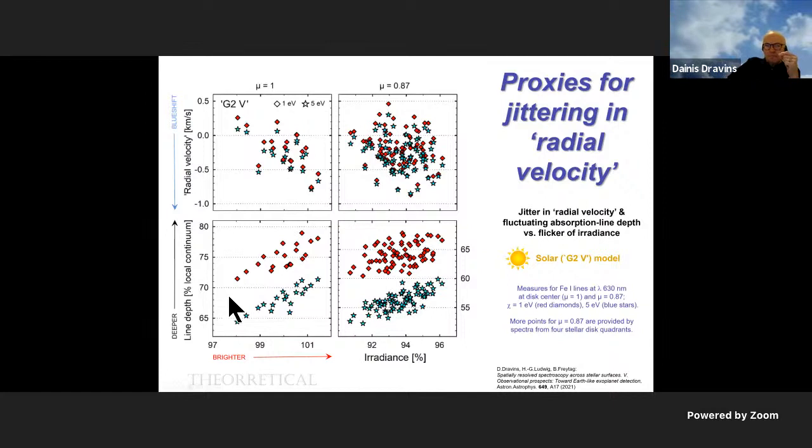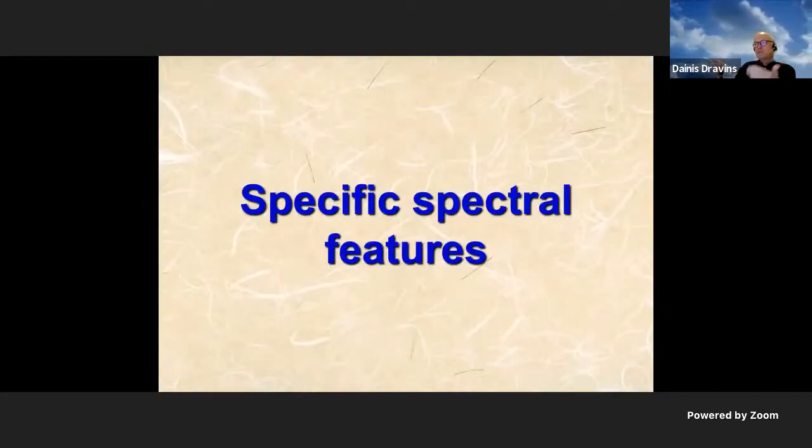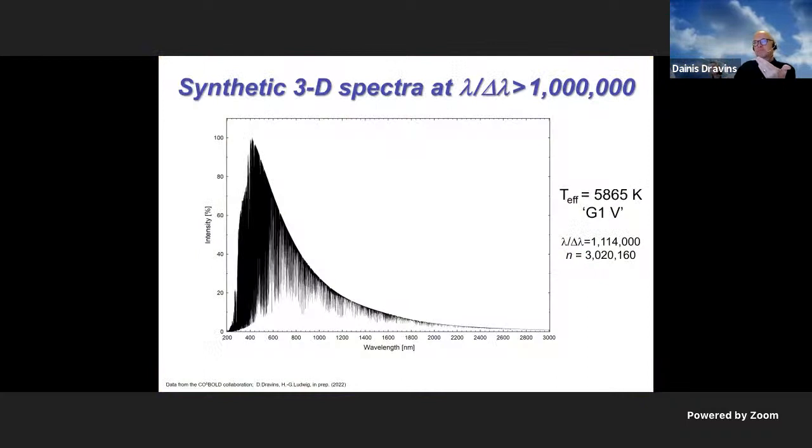Here, the line depth also changes. And when things are brighter, lines get stronger. And that seems to be connected to the situation when there are big, large granules, then the vertical gradients are greater in the photosphere, and lines get stronger. And line depth is something that can be measured independently from radial velocity. And if there can be a sufficient calibration with line depth and other line parameters, one could hope to use those as a proxy to somehow compensate or correct radial velocity to its, say, true motion.